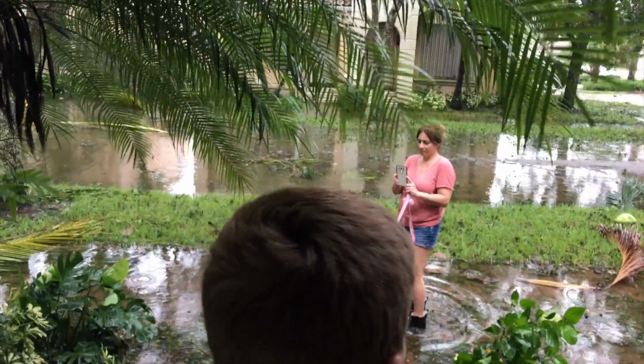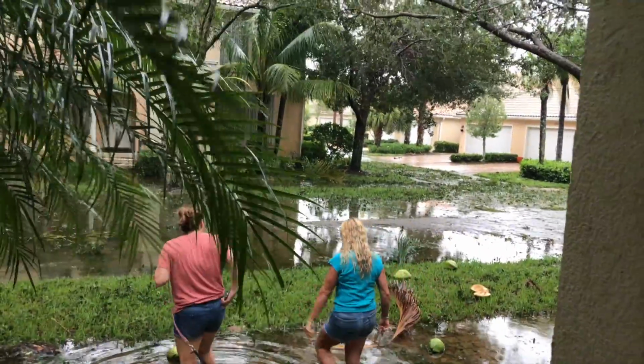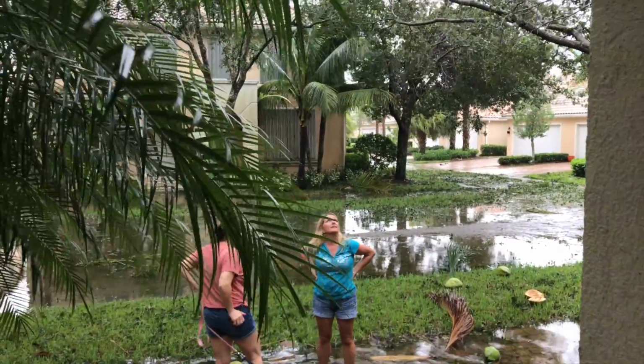Honestly, I was thinking to myself, this is total devastation. My life is going to be in ruins. And then after the eye wall hit, it got eerily calm, because then we were in the eye, and we went outside. It was really weird because we went from a freight train being out our window to total calmness, silence, stillness. It was amazing. There was water everywhere. There were trees and branches down everywhere. It looked like devastation.